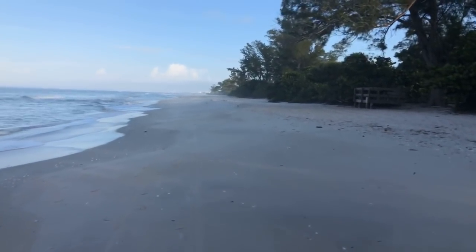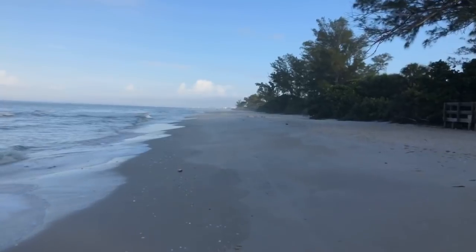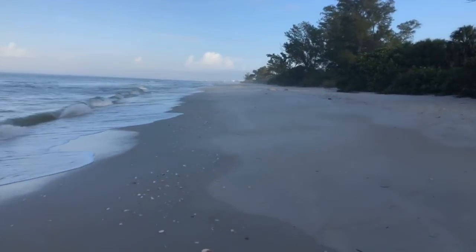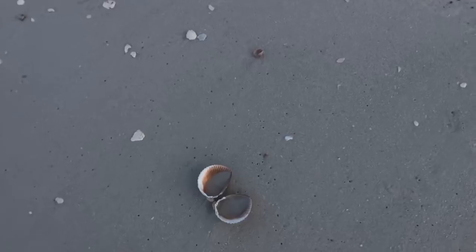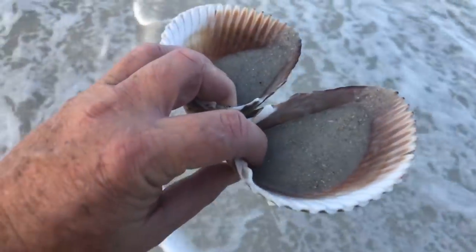Here we're at the north end of Area 3 Beach now. Still not seeing anything in the way of shells out here. Very, very few shells. Oh, here's a big cockle. Both halves of a cockle shell. Gonna get the sand out of it, see if I can stuff it in my pocket.